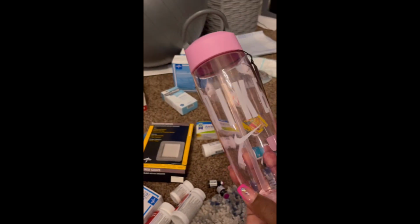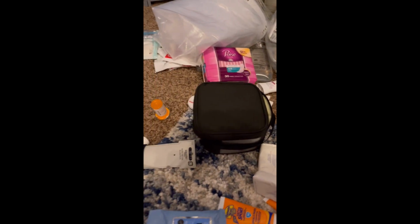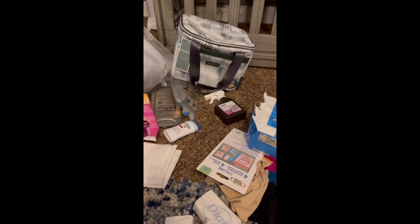Water bottles. I got this from Marshall's. It's actually just $8, definitely worth it. Y'all bargain shop, because y'all know this surgery is expensive, expensive, expensive. Peroxide, as I mentioned before.